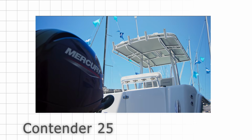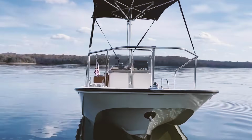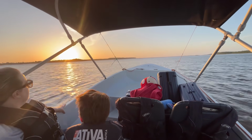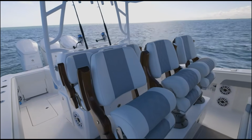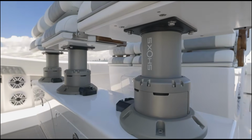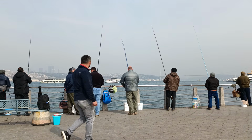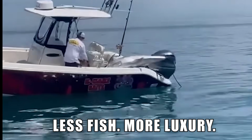Number 6. Contender 25. By the late 1980s, offshore fishing boats were becoming increasingly versatile. Manufacturers were designing boats that could cruise with the family on Saturday and chase tuna on Sunday. Comfortable seating, extra amenities, and multi-purpose layouts appealed to a growing market, but many serious anglers felt something was being lost. The focus was shifting away from pure fishing performance.